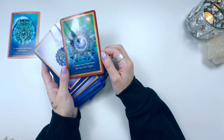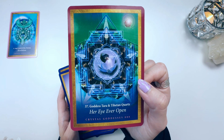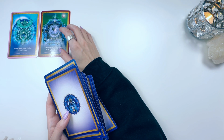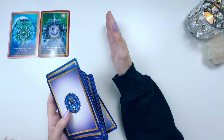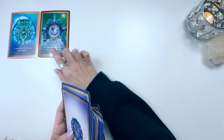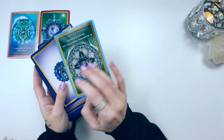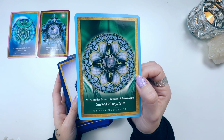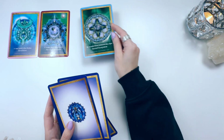Her Eye Ever Open, Goddess Tara and Tibetan quartz, crystal goddess number 888. Crystal clear does remind me of the third eye, like being able to see something in HD detail is what they're showing me. It's like Blu-ray, literally Blu-ray. They're saying Blu-ray coding, like the Blu-ray, blue obsidian, something about Blu-ray. Okay, so pay attention to that. Sacred Ecosystem, Ascended Master Kuthumi and moss agate, crystal master number 333. Moss agate.